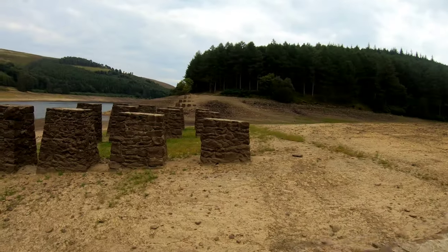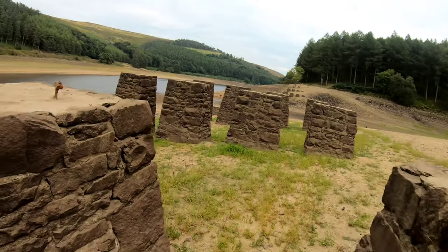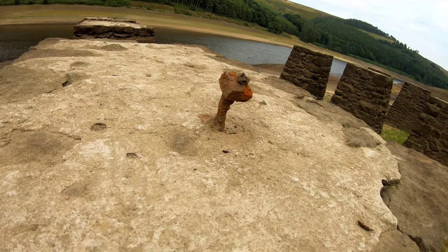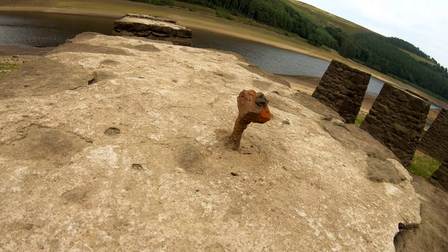Just after tea. I've come a little bit later because I wanted to avoid the crowds. So look at that, still got a little bit of metalwork sticking up out of there. It's rusted, but it's still pretty well fastened there.